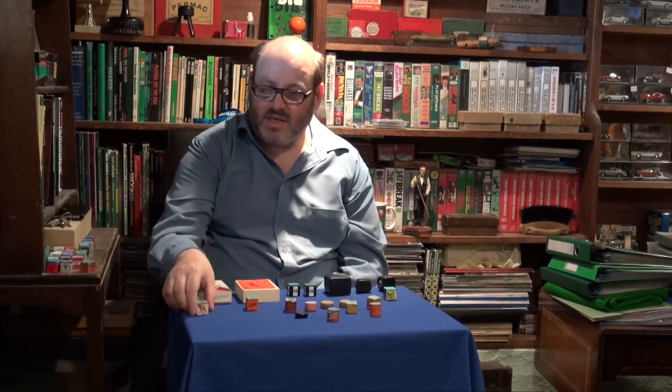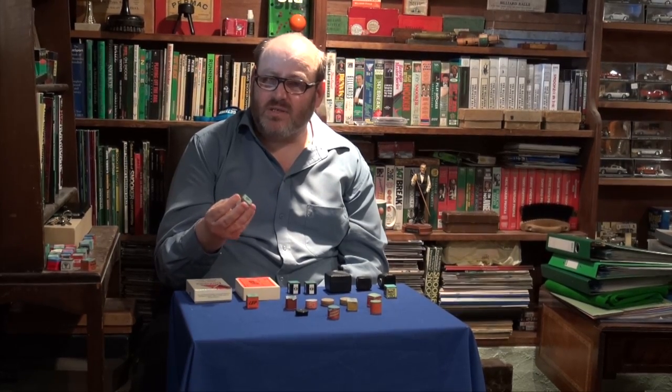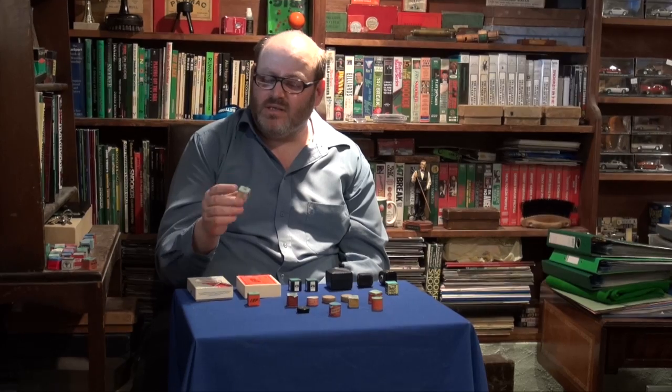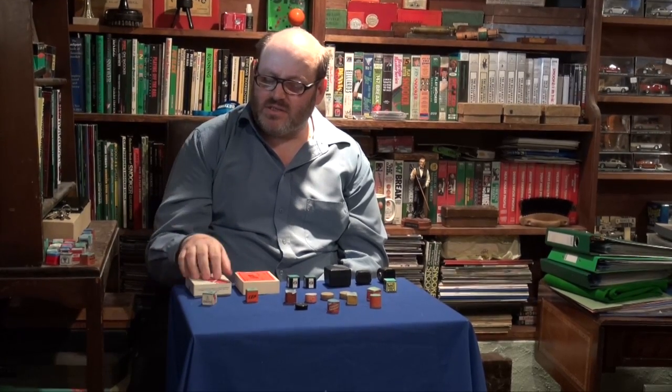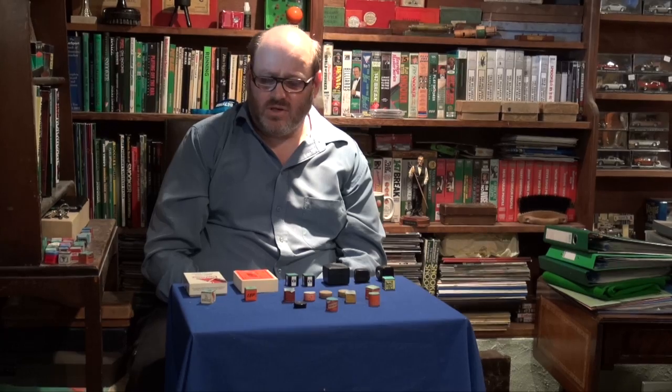Now, I used to use this type of chalk. Here's a piece that's slightly used. Now, one of the main things that chalk collectors look for is unused pieces of chalk, which, as you saw inside the box, is a full complement of unused chalk.